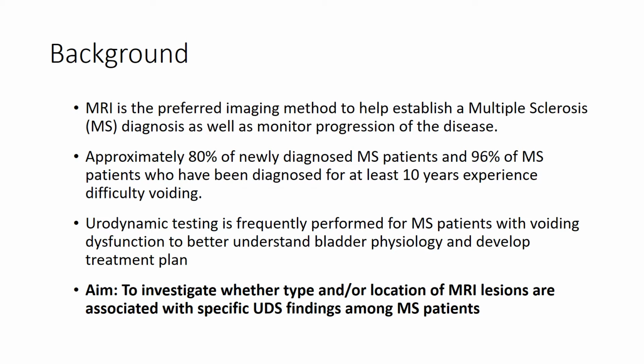Now, for background, MRI is the preferred imaging methodology to establish multiple sclerosis diagnosis. It's also very commonly used by neurologists to monitor the progression of disease. As many of us know who see these patients in clinic, urinary symptoms are highly prevalent within the MS population and quite bothersome. There are some studies that suggest that approximately 80% of newly diagnosed MS patients and close to 100% of patients with longstanding disease will experience some type of urinary issues that impact their quality of life.